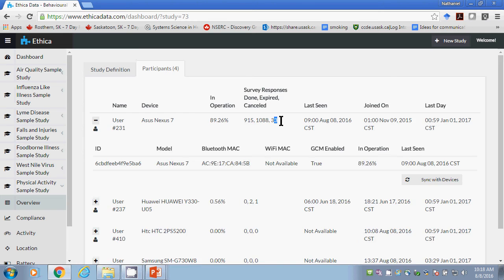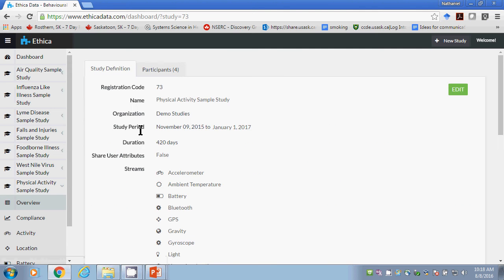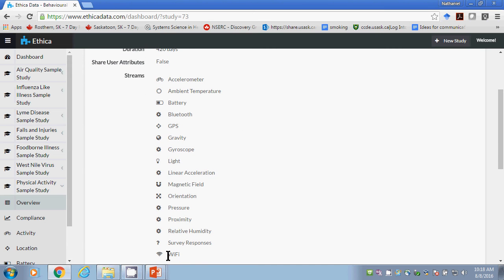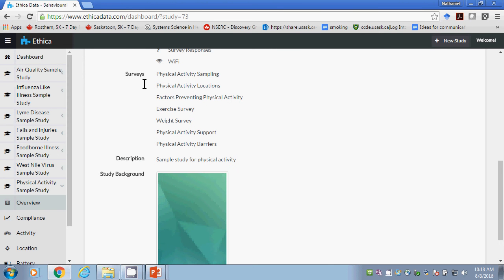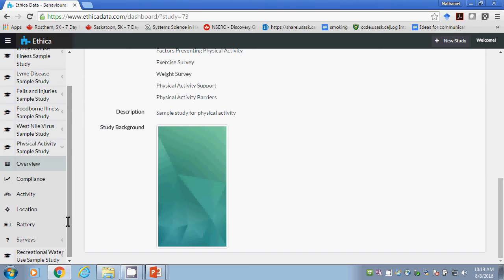In the study definition side, it provides further information about the study, the streams of information being collected, the types of surveys provided as part of it, etc. And we're going to explore this interface a little bit more in coming hours so that you can come up with an appreciation for some of the features provided here by the system, okay? With the recognition that some of these features are only going to have the full implications understood as you're working on project needs or get to explore in more depth.